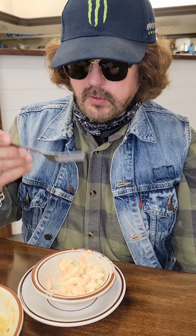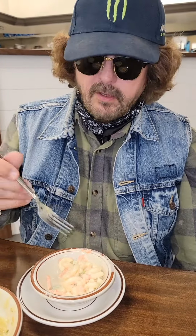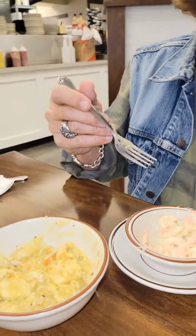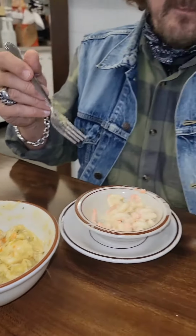And the noodles are cooked just right. Yeah, they're nice and soft. They're not real chewy like some of them. They're not chewy or hard. They're just perfect soft. And the sauce is really good. I definitely give that a 9. 9.25. What do you give the Popeye? I gave that a 9, 9.5.